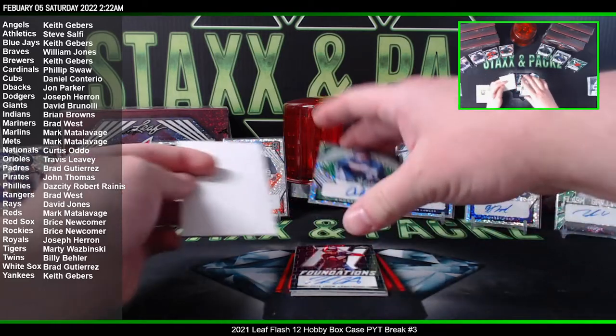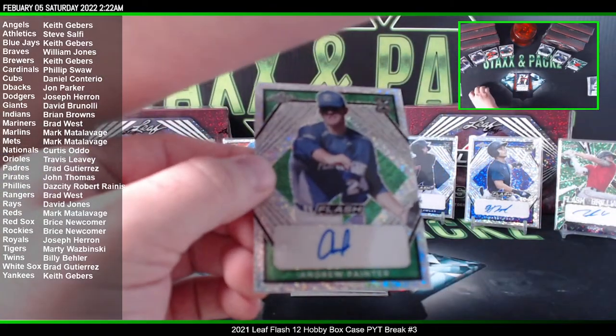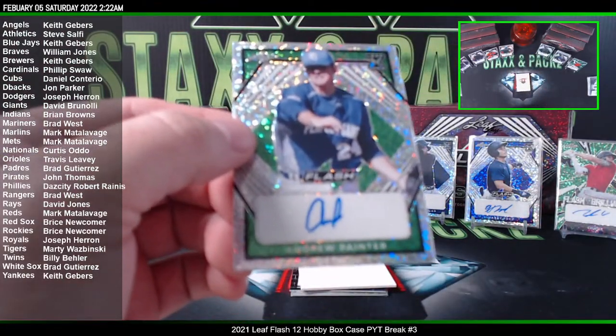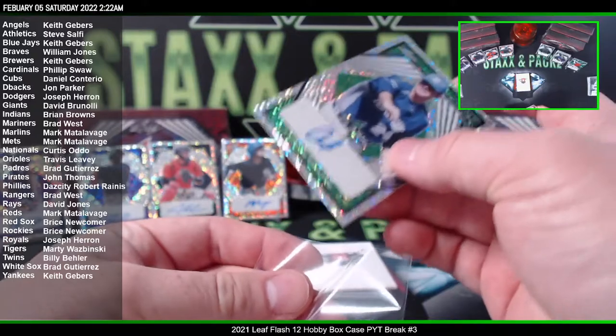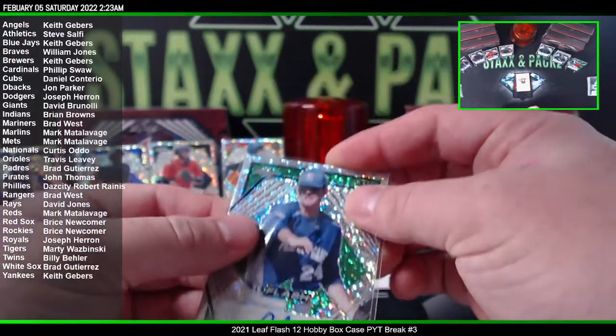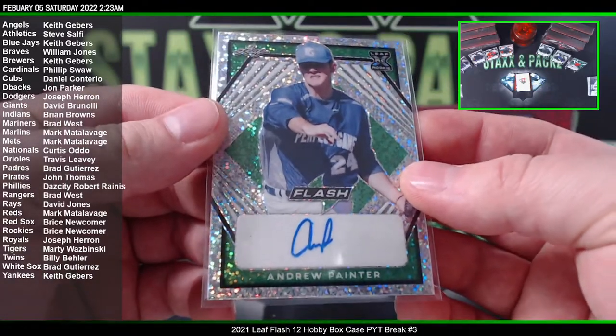First card is going to go to the Phillies, I believe. Andrew Painter. Phillies are Dash City. Let me check that. Yep, Andrew Painter. That's 25, too. 1 of 25 on the Andrew Painter.